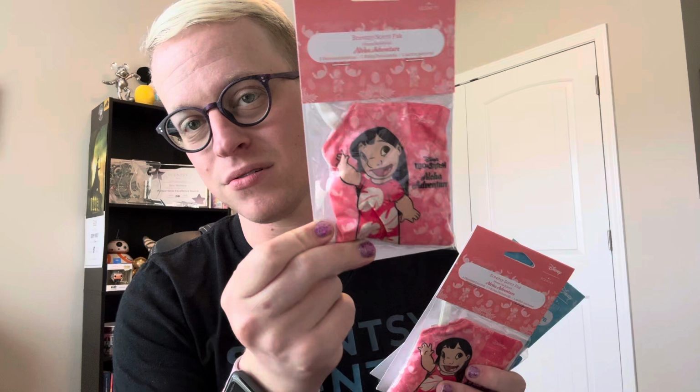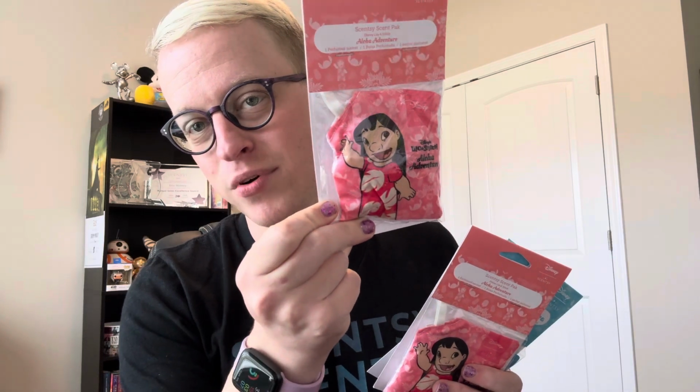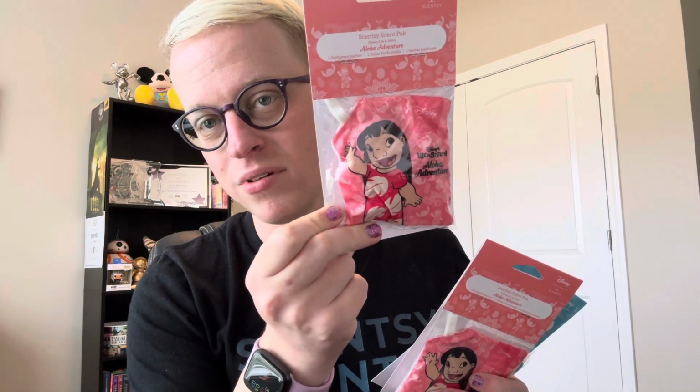And to go with those, I have the scent packs. This is the brand new scent, which I have the wax bar of. It is called Lilo and Stitch Aloha Adventure, and I'm pretty excited for this. I know it's going to be tropical and just smell really good. I just really like this. It's a really cute color, a really pretty pink with Lilo on it. So cute.